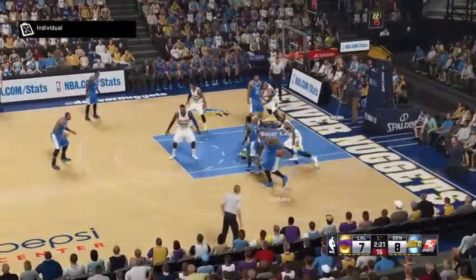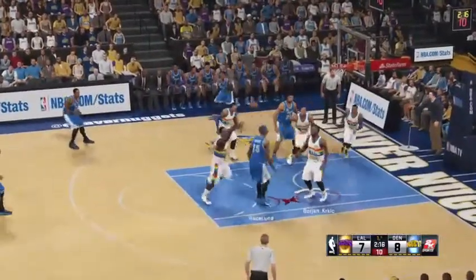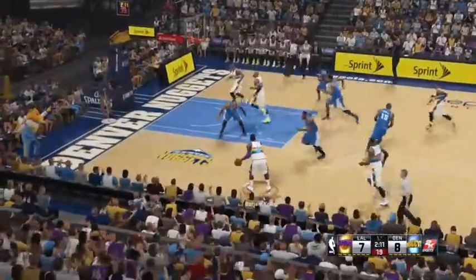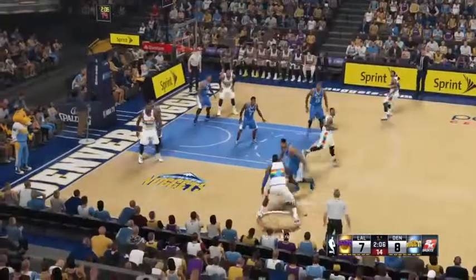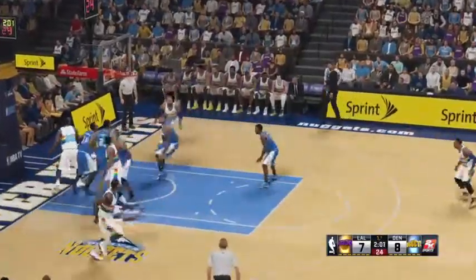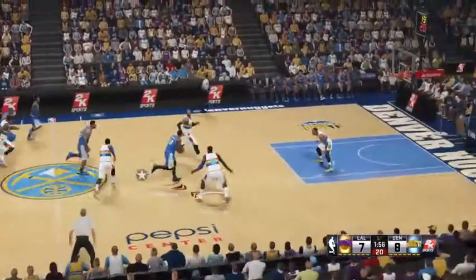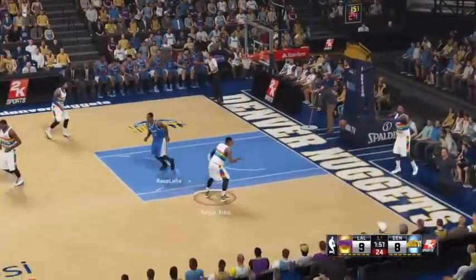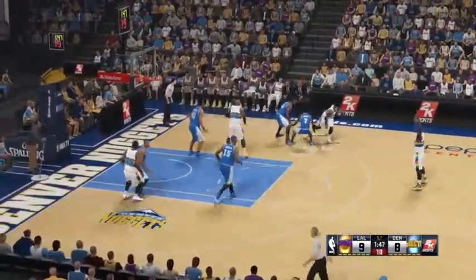Jennings kicks to Cousins. 7-foot shot. And Jefferson sends it back. Outside, Green. He kicks it to Lillard. To the inside. Shot is no good. So Los Angeles will take it the other way. You know, it had been a decade-long run for the Nuggets, but last year it ended as they missed the playoffs for the first time since 2003.